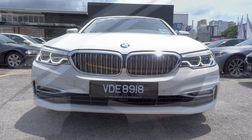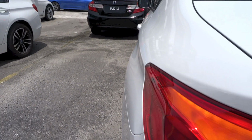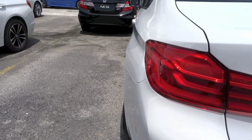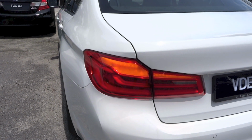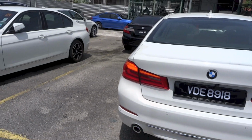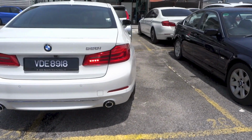5 variants of the 2019 5 Series are offered in Malaysia. They are the 520i Luxury Line Automatic, 530e iPerformance Sport Line Automatic, 530e iPerformance M Sport Automatic, 530i M Sport Automatic, and M5 Automatic.